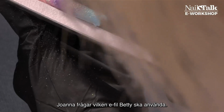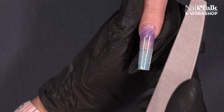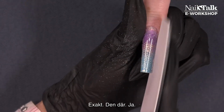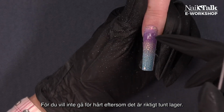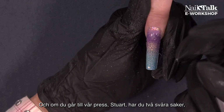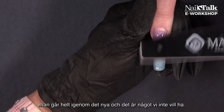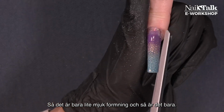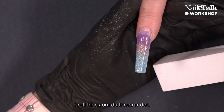And Joanna is asking, which e-file bit did you use? And does it have to be this one or maybe an XXL bit? You should use a bit that you're comfortable with. Exactly that, yes. Because you don't want to go too hard because it's really a thin layer. And if you go too hard or press too hard or have a too rough bit, you go completely through the nail. And that's something we don't want. So it's just a little bit of soft shaping. And the rest you will do by hand or with your white block, if you prefer.